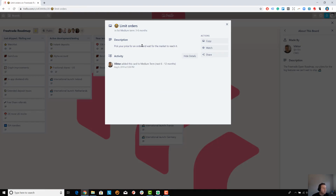Limit orders. Now, if I understood this correctly, this is really cool. You get to pick your price for an order and wait until the market's reached that. There are a few shares I would like to buy now, but I think they're too expensive. So if I've understood this correctly, you set the bid you want, and you keep the bid open until the actual orders reach that level, so you can purchase that stock.